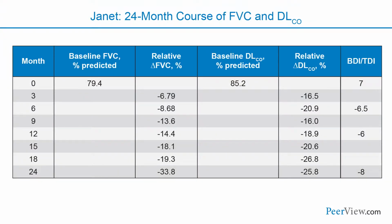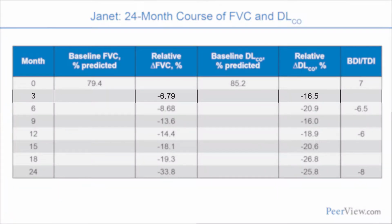Now, this slide shows the course of Janet's disease over the 24-month duration of the trial. So we measured lung function, specifically forced vital capacity and diffusing capacity, every 3 months for the full duration of the trial, unless the patient discontinued prematurely, in which case the patient was asked to return for the last follow-up visit at 24 months. So here we see that at 3 months already, Janet's vital capacity has declined by close to 7% and her diffusing capacity by over 16%.